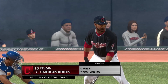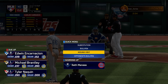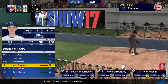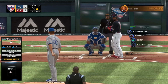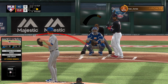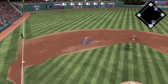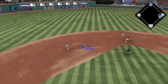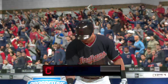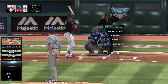Edwin Encarnacion now. He comes in 0 for 2 thus far. Edwin Encarnacion. First pitch of the at-bat on its way. Chopped weakly to the left. Oh, and it eats him up a bit. And the throw will be too late as he can't recover in time. Here's Michael Brantley. 1 for 2 on his line so far in the game.